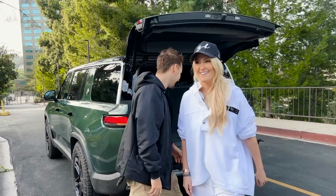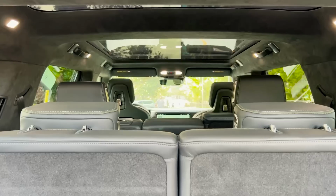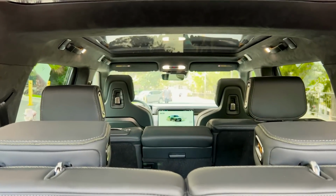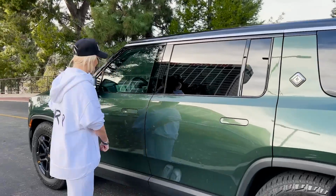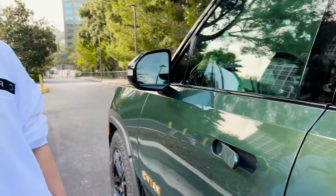All right, Sergi. It's got 3 rows, which is actually surprising because it's not as big as an Escalade or a Suburban, but it's got 3 rows, so you can fit some small children in there. Watch this. Ready? Oh. It opens the car.